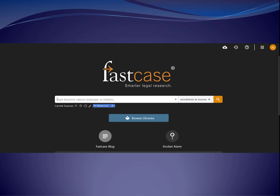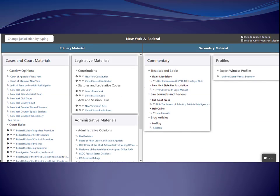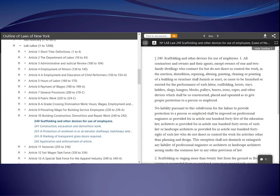All right, so let's wrap up Fastcase now, just by looking at one last thing. We have a known statute. We want to look at Labor Law 240. So we're going to browse to the statute that we need. And then here I've just worked my way down just like I would on Lexis or Westlaw to Labor Law 240. Click on it and then it appears, you can see over there the full text of the statute on the right-hand side. All right, that's it for Fastcase.